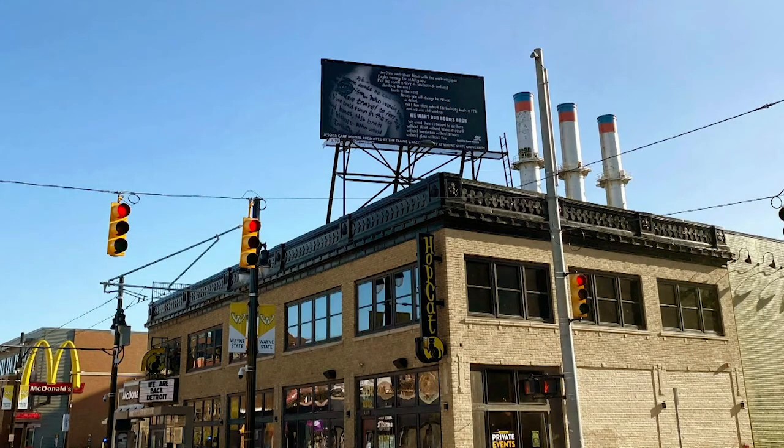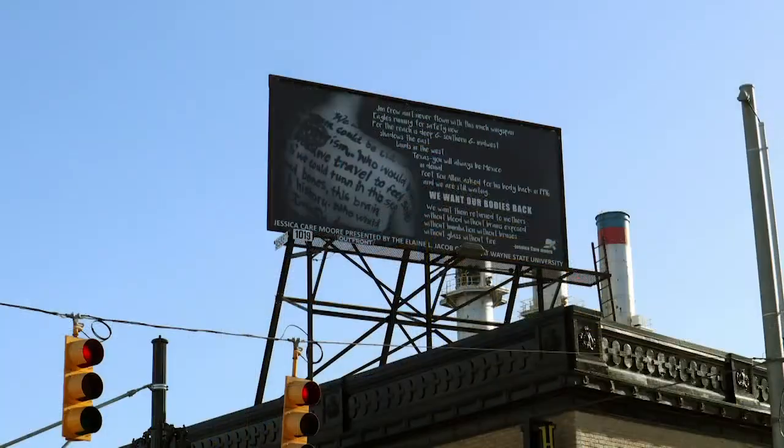And through the Elaine L. Jacob Gallery to serve that mission, we were able to use our endowment to showcase works on a billboard in Detroit that could still serve as an in-person exhibition for local and national artists.